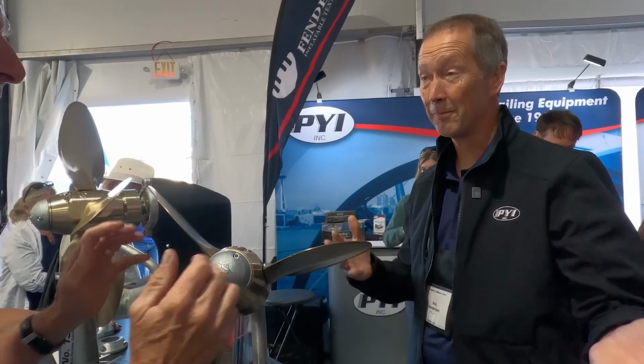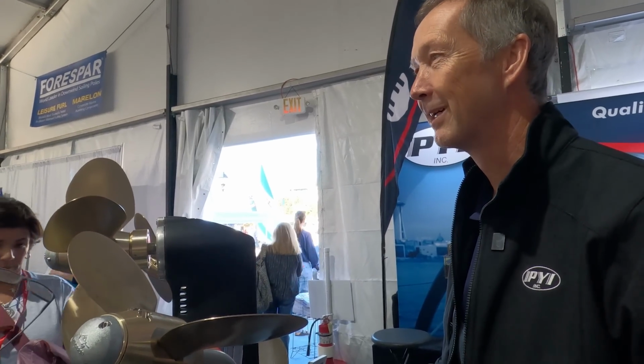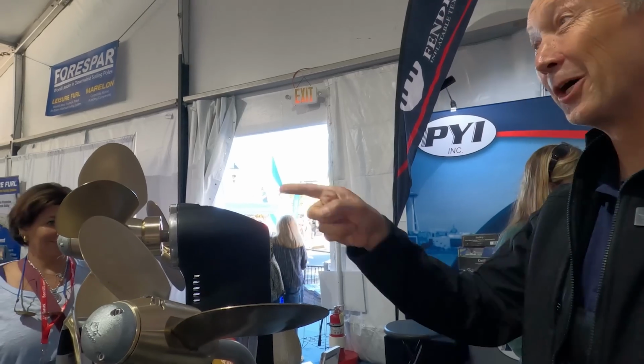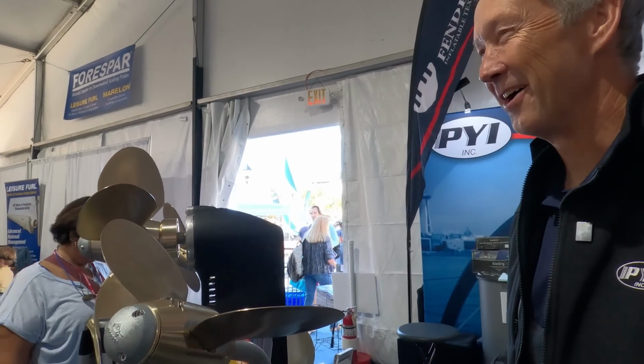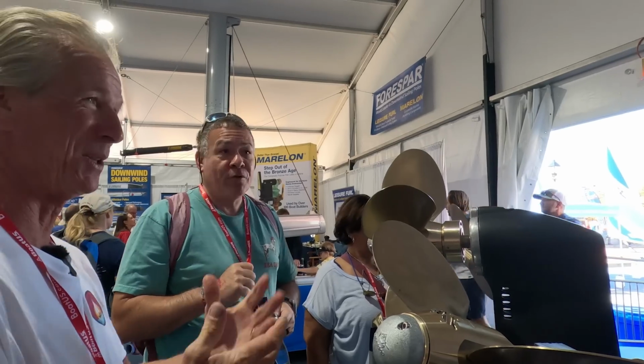And in fact, a lot of people have come up to me in the last couple of days, and the first thing out of their mouth when they say, "Oh, I have one of your props," is "I love how it goes in reverse. It just stops the boat when I put it in gear." They're great. We have one. I'm going to buy another one today. Good. We need a new prop. It stops the boat. It's like hitting the brakes. Yeah, that's what we were just talking about.